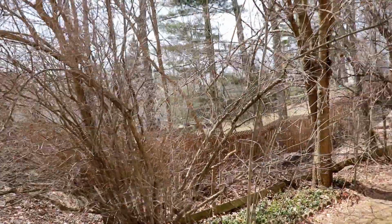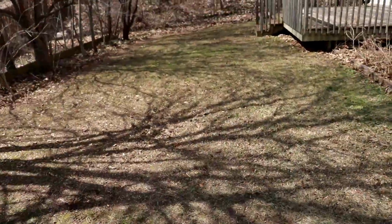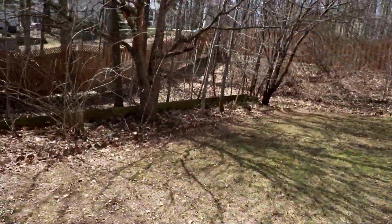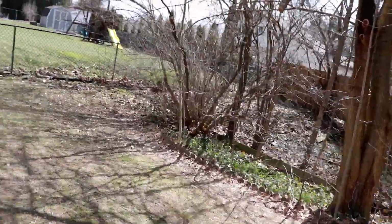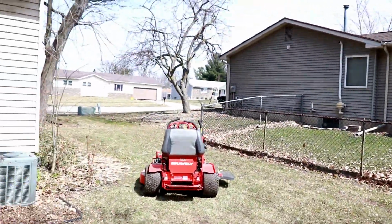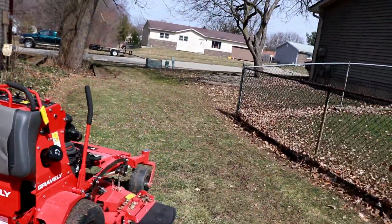Alright guys, it's all mulched up, looking good. I'm going to blow all this stuff off, blow it back here. We're going to blow this fence line because I just can't get close enough to it. Other than that, we are pretty much done.